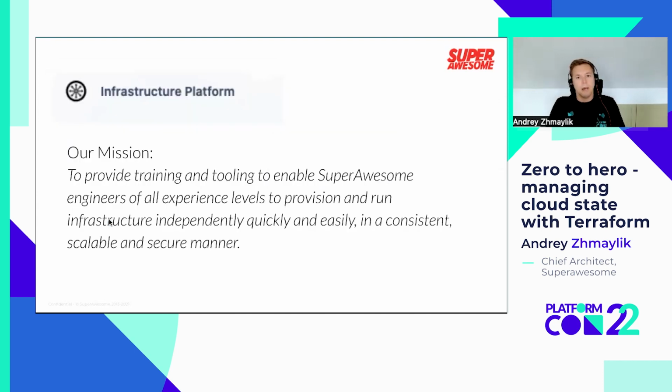At Superawesome, I'm part of the infrastructure platform team. Our mission is to provide training and tooling to enable Superawesome engineers of all experience levels to provision and run infrastructure independently, quickly, and easily in a consistent, scalable, and secure manner. To summarize, what we're trying to do is make life easy for our developers and development teams, enabling them with good automation with as few friction points as possible.